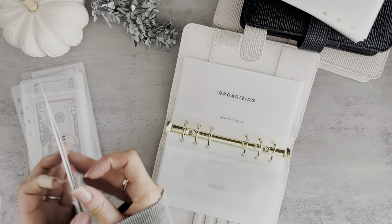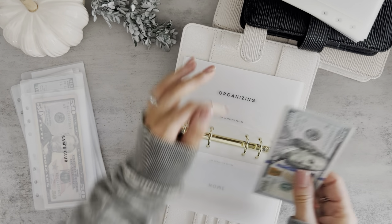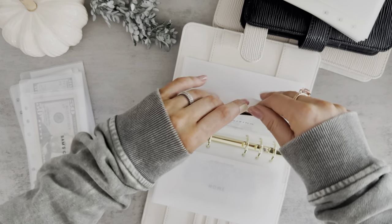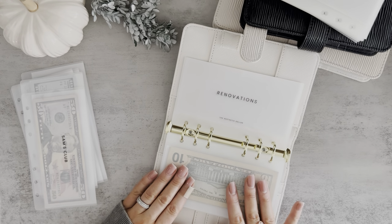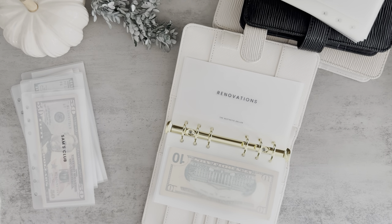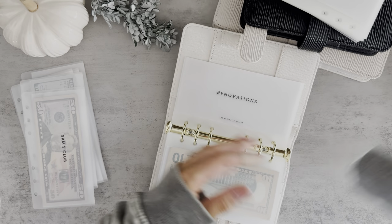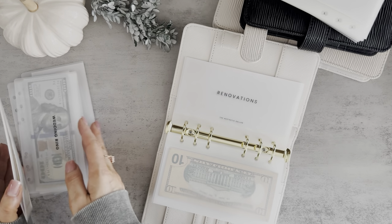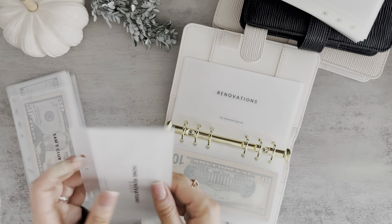Organizing is specifically for organizing because this is my mental health envelope, as I refer to it, because when my house is organized and everything has a place, I am one happy human being. So organizing is a very important envelope to me. I am the crazy person that literally has this kind of stuff all over my house. Everything's labeled in clear containers. It's a problem. All right, renovations. So this is for home renovations. I decided to move this.